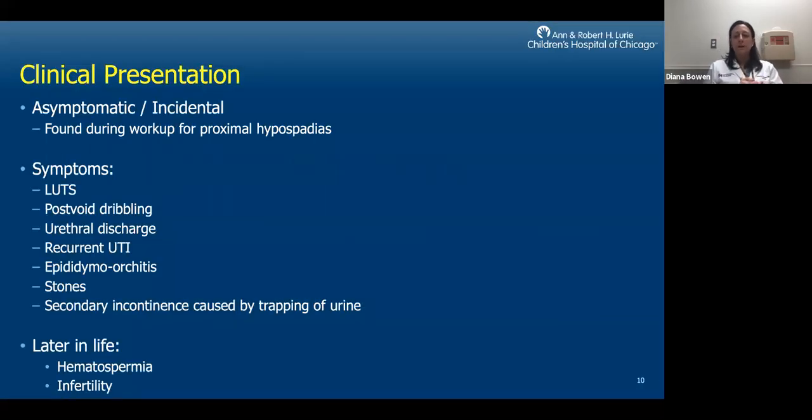So clinical presentation, like I mentioned, most of the time these are asymptomatic. They're incidental findings, and they're often found when we're working someone up who has a proximal hypospadias or a difference of sex development. And as part of those studies, we find this utricle. Sometimes they do have symptoms though, and they might present later in life, such as the case with a hypospadias where suddenly you're fixing the hypospadias, you give them outflow resistance at their distal urethra, and now all of a sudden they're getting symptoms from this enlarging prostatic utricle.